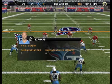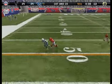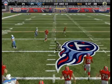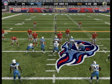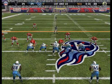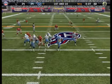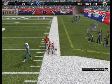Hey, watch the screen. Watch your man. Here comes the blitz. Throwing. Makes the adjustment. Williams is there on the stop at the 50. He's trying to hurry them back to the line. Pass play here on 1st down. Gets the pass off. Complete to the wide receiver. And the fumble goes out of bounds.